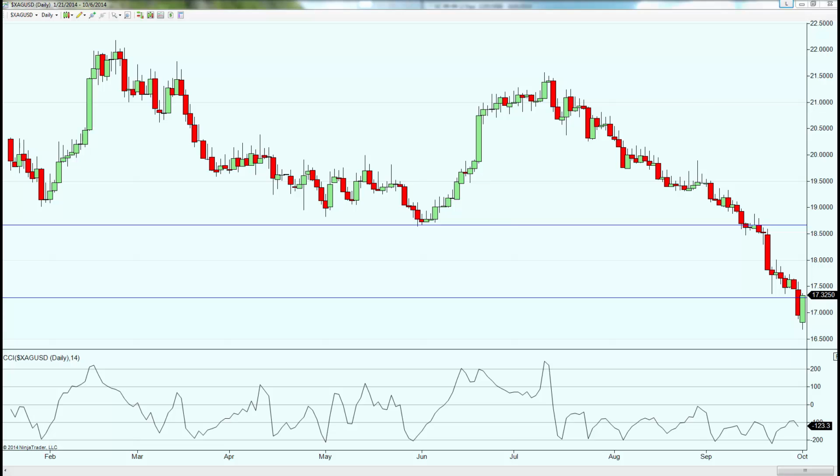Silver also trading substantially higher, up almost 3% on the day, 49 cents higher, back over 17 at 17.32. It has had a low of 16.67, a high of 17.37. More on silver in a little bit.